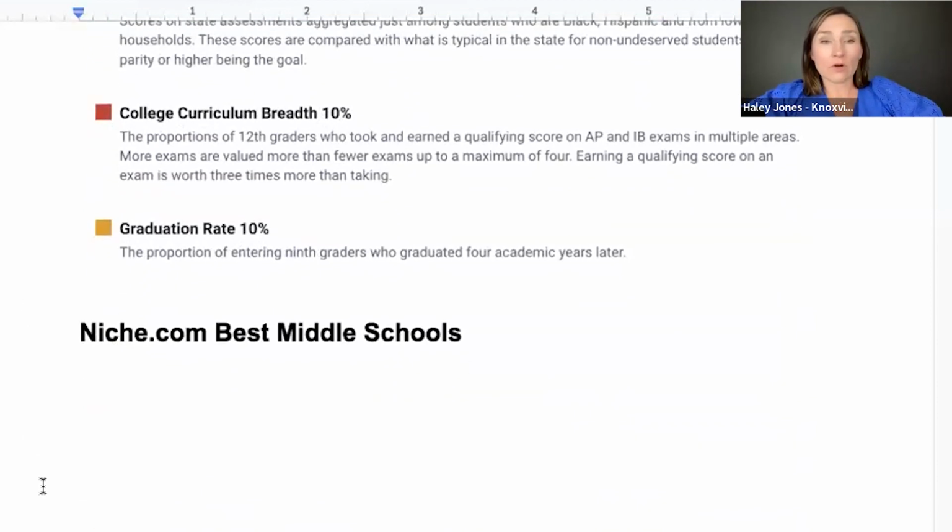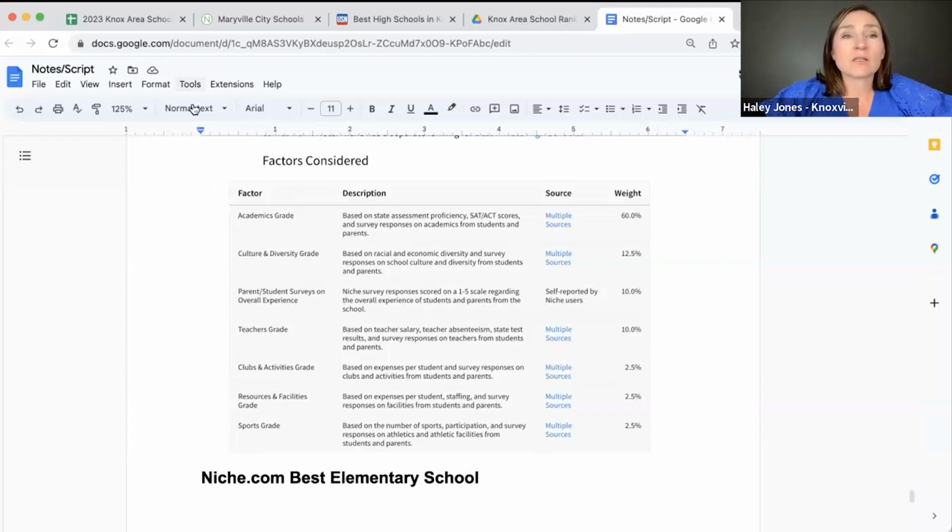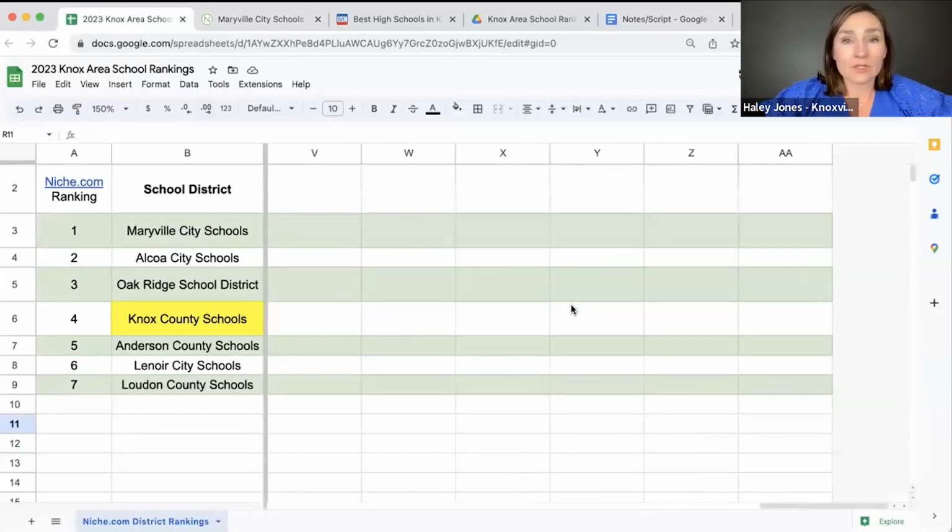I just want to point that out versus niche.com, for example, and their rankings of high schools. 60% is academic grades, 12.5% is culture and diversity, and this even includes racial and economic diversity and survey responses on school culture and diversity from students and parents, and parent and student surveys on overall experience. They're rating that 10%, and it's for people that directly responded to niche.com. I don't know that that's necessarily hugely reliable, but they also include things like teachers, clubs and activities, resources and facilities, and food and sports. So to me, niche.com is a lot more robust than just looking strictly at, here's our math proficiency, here's our graduation rate.